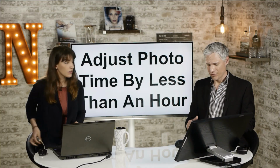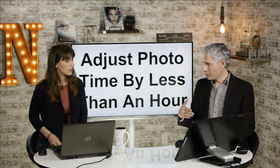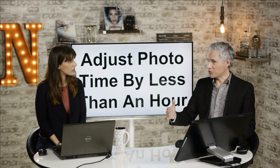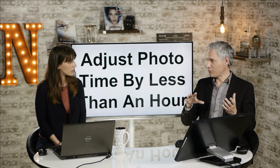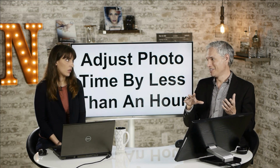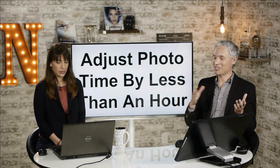A lot of people have asked for layers and masks. A minor tweak: right now you can adjust the time on a photo by a full hour. But when we shoot a wedding as a team, we pull the pictures in from 2 different cameras. And what we've had happen before is the timestamps are 5 or 10 minutes off. Remember, if they're 1 hour off, you can adjust that in Lightroom. But let me just fix the time by 5 or 10 minutes.